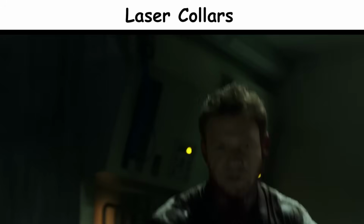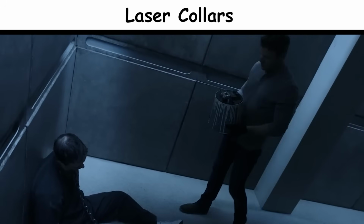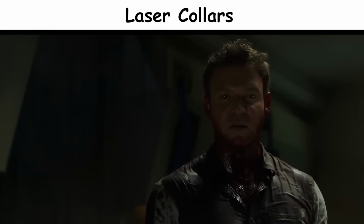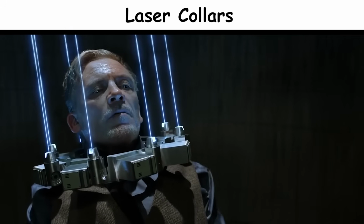Laser collars. Two people are strapped into chairs, each wearing a large metal collar around their neck. This isn't just any collar, it's fitted with deadly laser cutters. When the trap starts, a circle of lasers pops out from the collar, positioned just inches away from their heads. The lasers are slowly moving closer, ready to slice through their skulls like a giant closing iris.